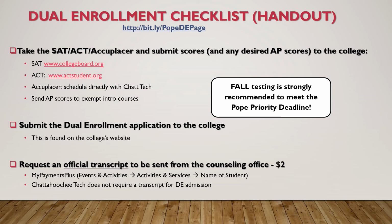If students have AP scores that they have earned that they would like to submit to colleges, go ahead and send those ASAP to the college. If students are wanting to exempt introduction courses and want to take higher level courses, the college is not going to allow you to register for those courses until they've received those AP scores.